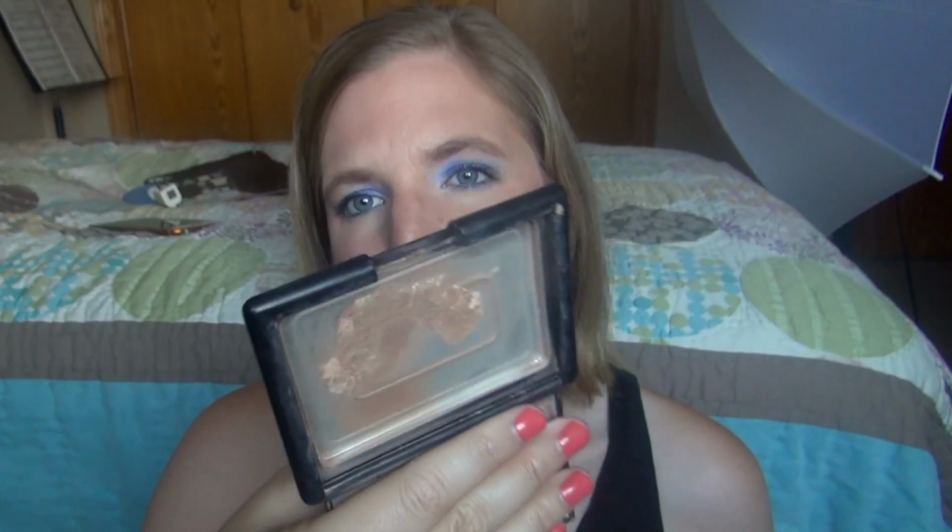And then the contour bronzer shade that I have also in my project pan, I've been using that as a crease. So my Pan That palette has not been going as well, but I've been using other products that I'm trying to use up anyway. So yeah, it's been a really nice everyday lazy day eye look, and it's wonderful.